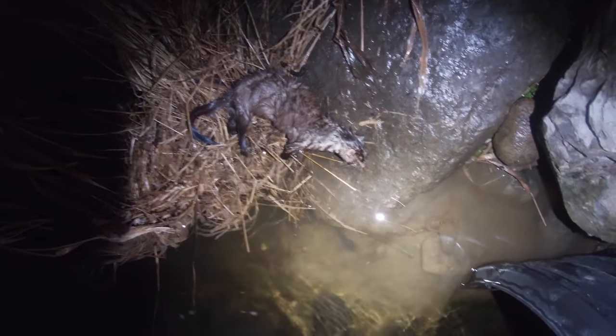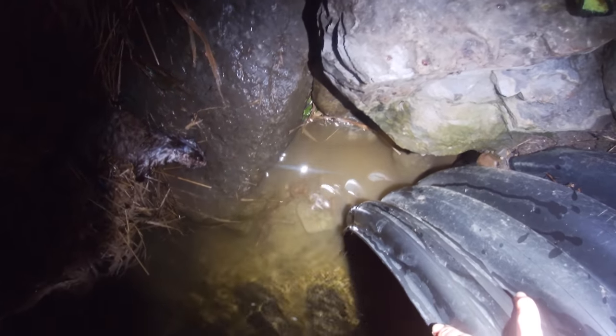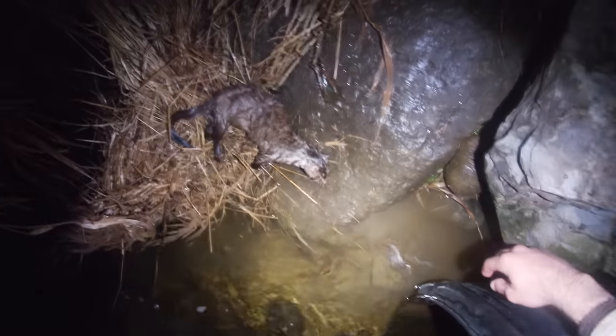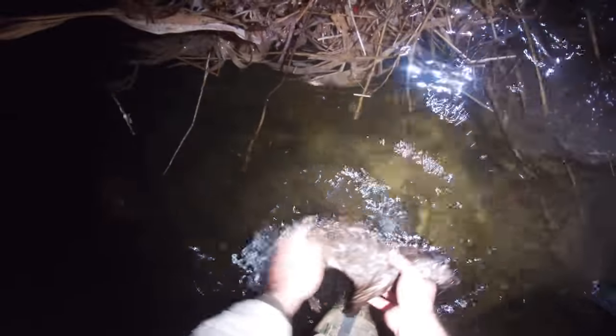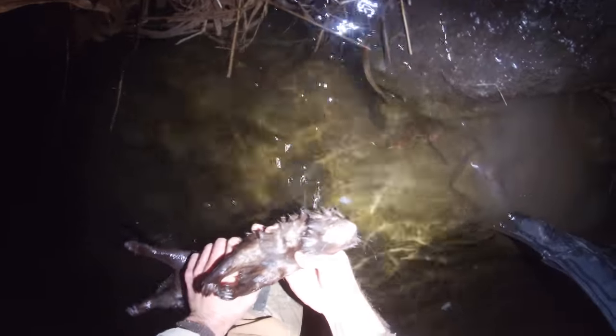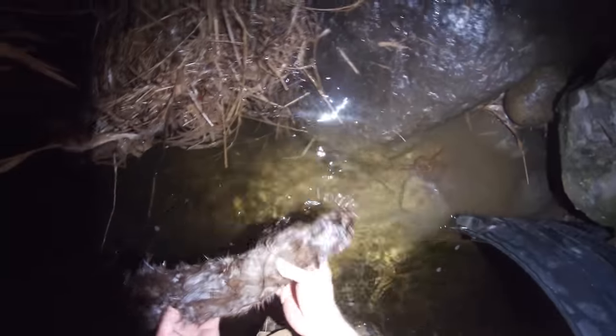Okay, so we got that trap reset here, but unfortunately I don't have any bait with me. So we're gonna have to just leave it baitless here. And I'm sure there's still some scent up in there from previously. You know, so you could possibly catch a mink just checking this hole out, but we're gonna go ahead and get this big mink back. And nice mink. Get it washed up a little bit here. Big guy. Good deal.